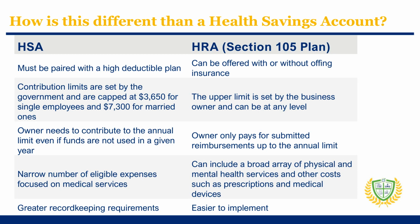How is this different than a health savings account? Many employers may also consider a health savings account, or HSA. While an HSA can be valuable, an HRA tends to be more versatile and beneficial. One fundamental key difference is that an HSA must be paired with a high-deductible health insurance plan, while an HRA can be used with or without offering a business health insurance plan. The table here provides a brief summary of additional differences between the two.